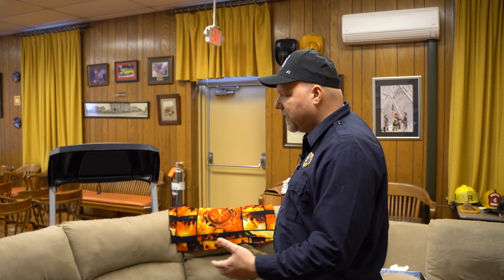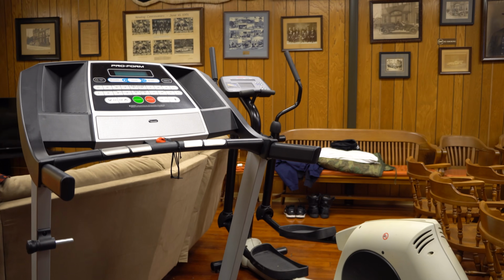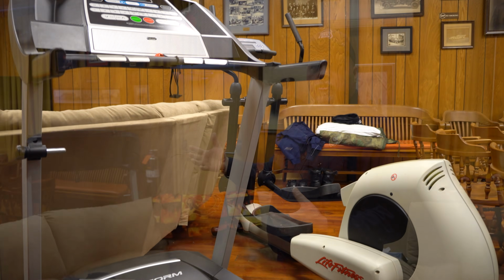Obviously, they've renovated a little bit over time. They made some space for the new guys. They brought in a couch. They bring in some workout equipment, so they're all comfortable. But man, this is an awesome place to be, and it really brings me back to when times were good. We had a lot of volunteers. We had a lot of people that were involved in their community.